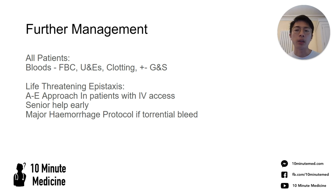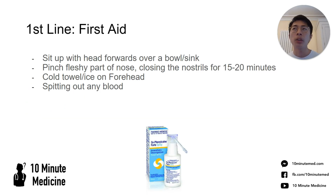Life-threatening epistaxis, so when patients are unstable, very unwell, you would do an A to E approach and gain IV access as well. You would call for senior help early on, and if you're very worried, you might even activate a major hemorrhage protocol.